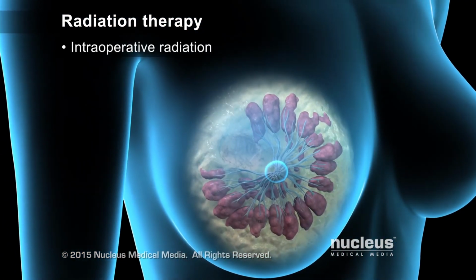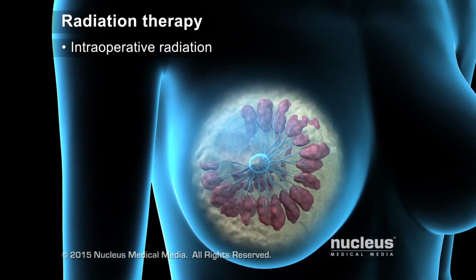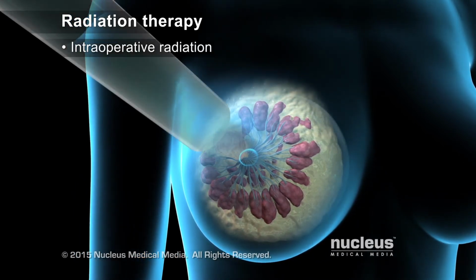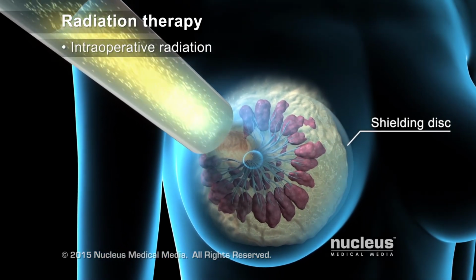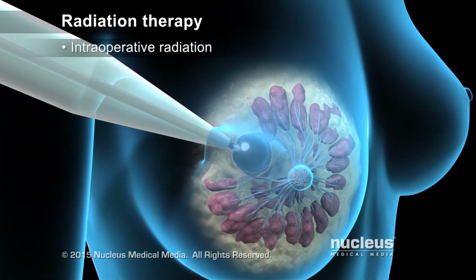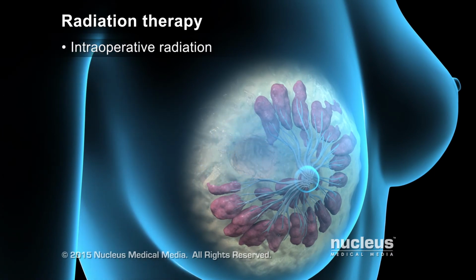In intraoperative radiation therapy, radiation is delivered during a breast-sparing surgery, such as a lumpectomy, after the tumor is removed. The radiation source may be an external beam that comes from a linear accelerator. Or the radiation may be applied internally by inserting the spherical applicator from a mobile X-ray device into the breast. In either case, the radiation is limited to just the tissue that surrounded the tumor.